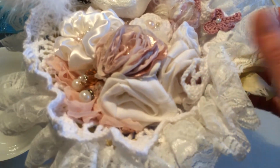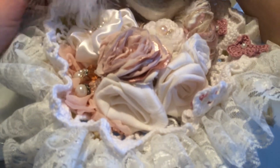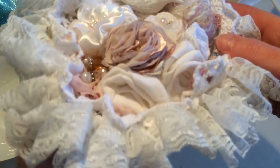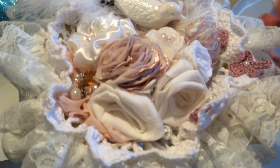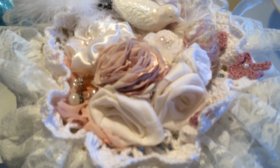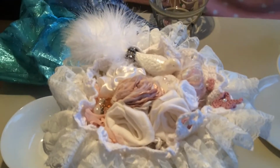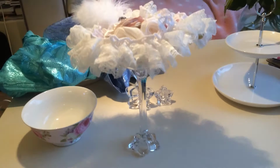I've cleaned it already, so don't worry. It won't be getting dirty, your beautiful nest, Karina. And I think this will look absolutely amazing. Okay, is it standing up there? I'll just take the camera out so you can see. So here is the nest. And this will be the stand it's on.